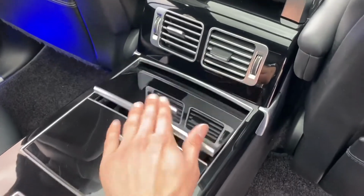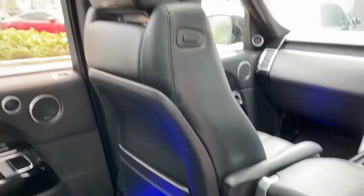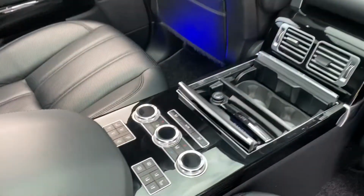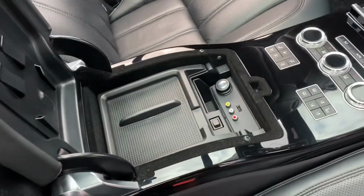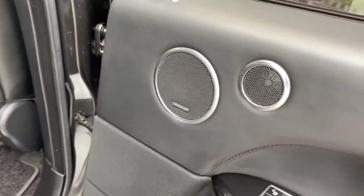Additional cup holders can also be found, along with the controls to the rear entertainment, which can be found in the front headrests. Additional climate control settings can also be found, along with rear armrest storage with power supply, and the speaker system situated throughout.